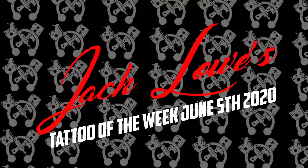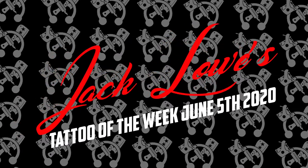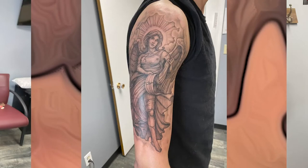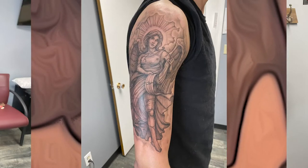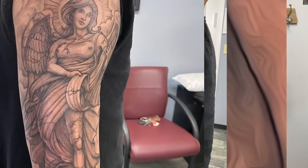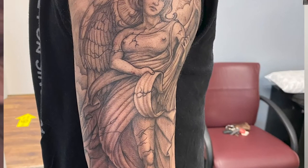Hey there, tattoo boys and girls. It's that time once again to look at a tattoo I did. It's an angel this time. It's kind of taken after a statue. She's got some cracks going on. Been through some tough times, you know, like we all have lately.